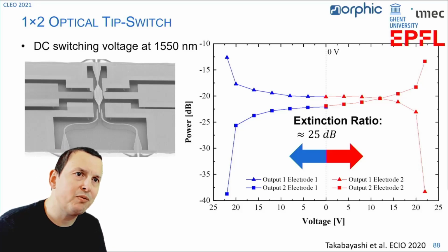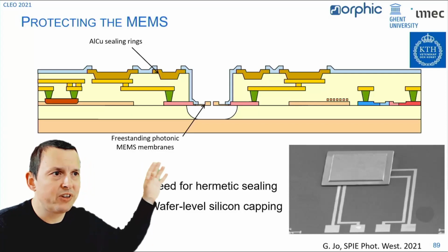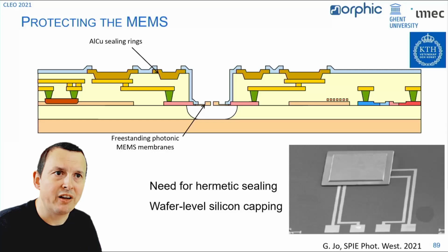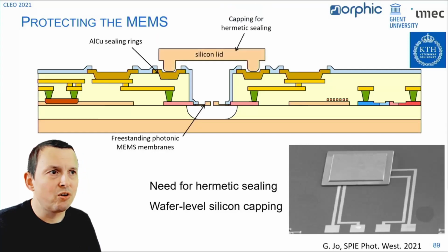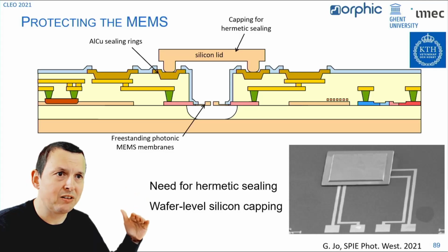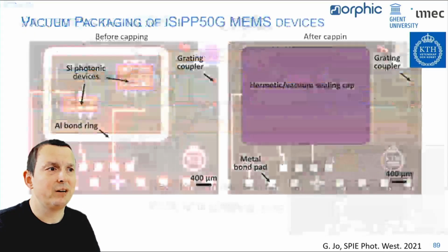Now, one of the problems of MEMS is that you have freestanding waveguides. So you need some way to protect these MEMS from the outside world if you want to deploy this in real applications. So in the project, we also developed a technique to do capping at wafer scale. So to basically cover all the MEMS devices with a silicon lid that hermetically seals it from the environment.